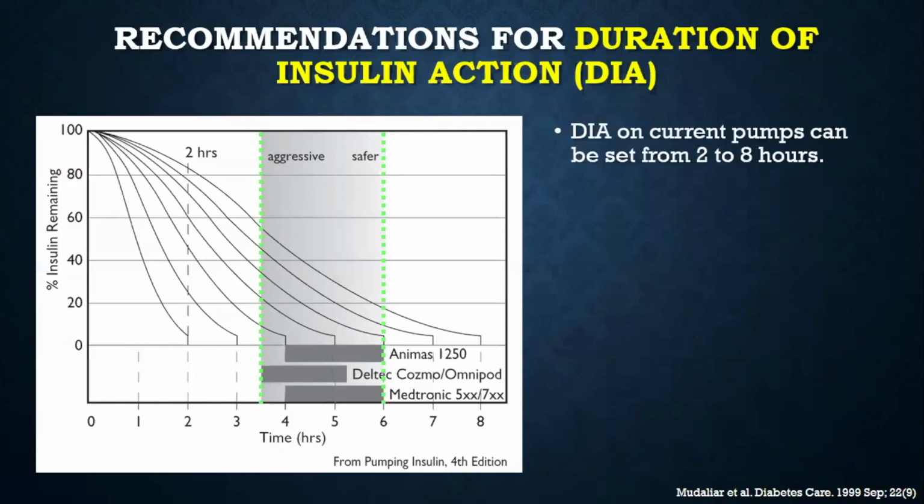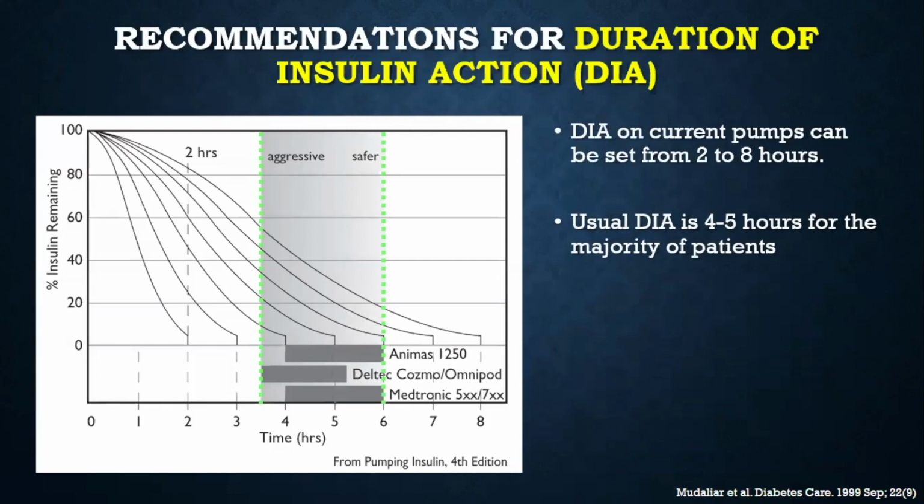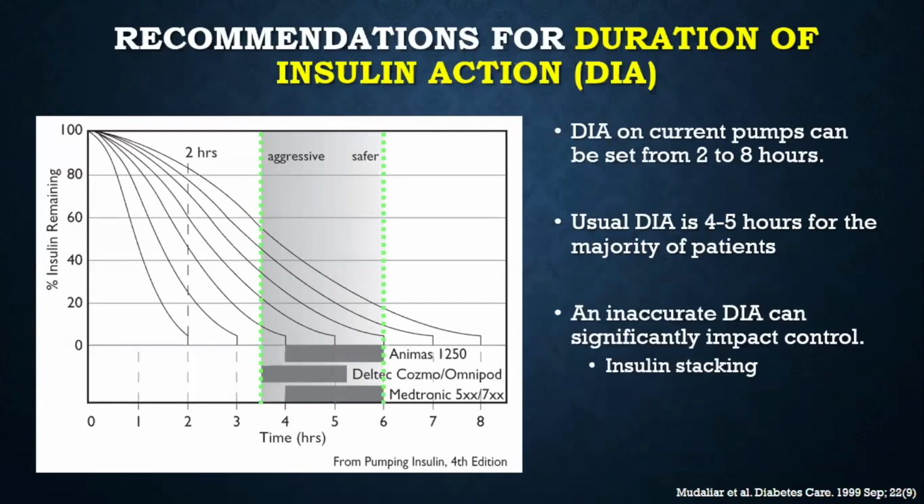It can be set on the current pumps anywhere between 2 and 8 hours. So we think that the insulin may last 2 up to 8 hours. The typical duration of insulin action that we set is generally 4 hours, maybe 5 in the majority of these patients. So that's based on the duration of action of the insulin itself. But an inaccurate duration of insulin action can significantly impact control.